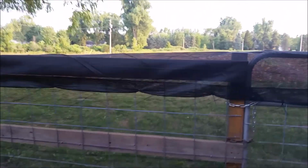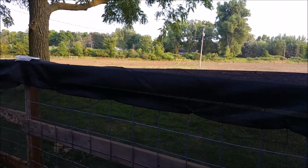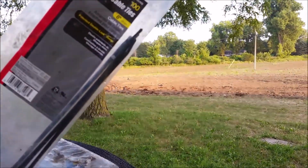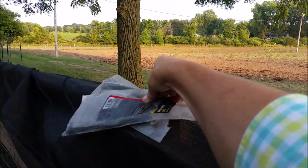Okay, so there are little attaching suggestions. Also showed zip ties. Buy the bag. I think they're 100 a bag. 100 cable ties, 8-inch. So this was the best way to go for this.